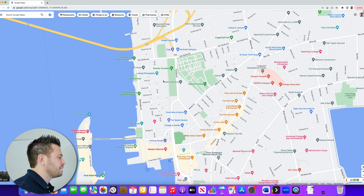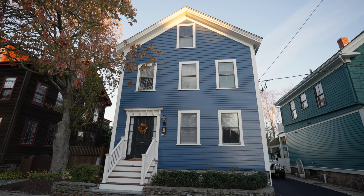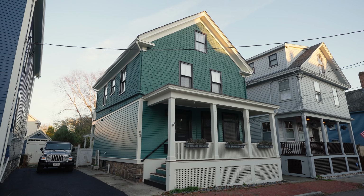Well, one thing is I have a lot of clients that own real estate over here, and they love the Point because it has a community feel. People love the fact that it feels like it's its own little community within Newport.